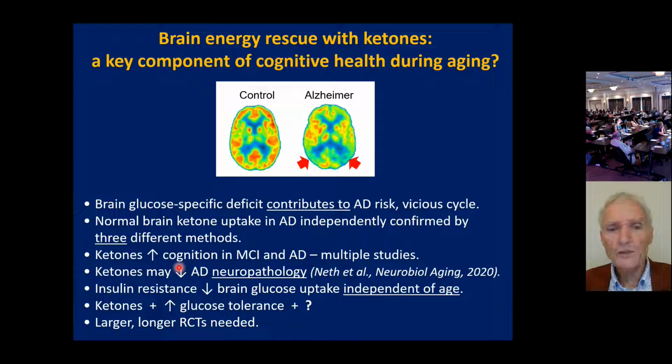Ketones can improve cognition in mild cognitive impairment and in Alzheimer's disease. There are multiple studies on this now, but most of them are short-term and will need to be extended. There may be an indication of an improvement in neuropathology that was reported 2 years ago by CSF levels of markers. So this needs to be followed up and compared with the plasma values, where we don't see any change. I think insulin resistance is contributing to problems with brain glucose uptake.